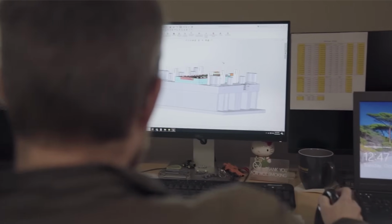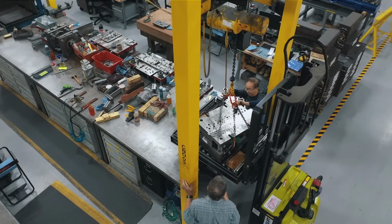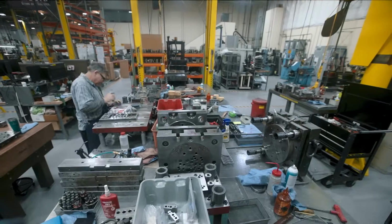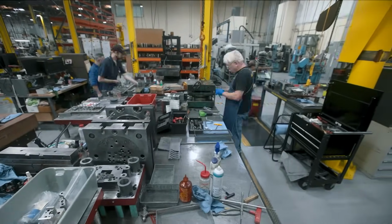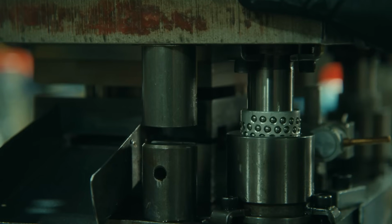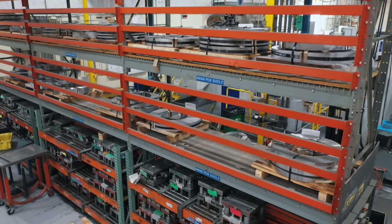Once the parts are designed, we construct dies for the future Leatherman products. Our team of engineers and machinists innovate and work together to create the components for our tools. This step is so precise that the tolerances of dies are 1/1000th of an inch. Now we're ready to manufacture parts.